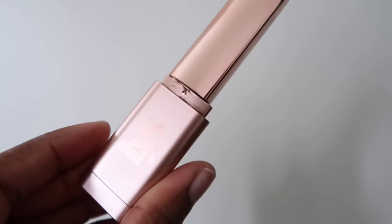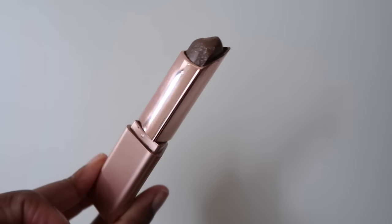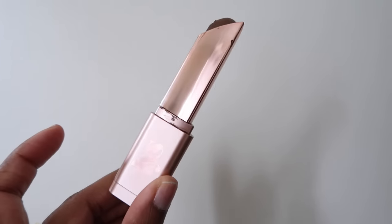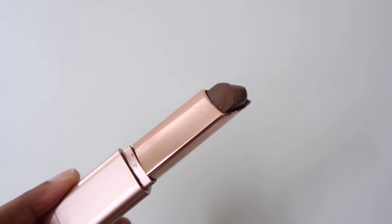Okay, it's time to contour. Let's get into it. Where is my Liss? So we are using Liss, which is vegan, also black owned. Very excited for this. The No Limits bronzer. And it's creamy, it goes on so smooth, and this is how I like to use this product.